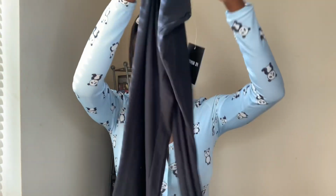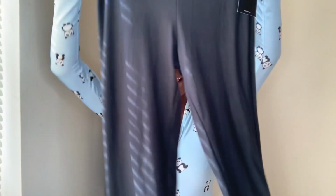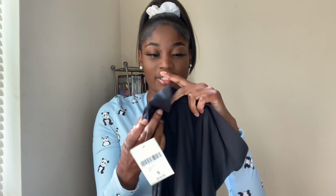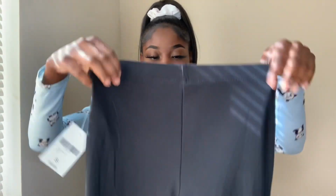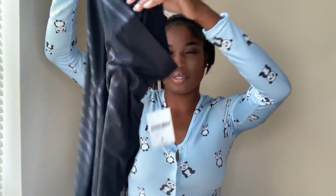I got these, very reasonable. They were $10. And they are black. I love this material. It's super duper soft and it's not too thick. So it's great for the winter time, summertime. You can wear these anytime, any season is appropriate. This is what they look like. They're not super duper long and they're not short. I'm gonna show y'all what they look like because I am 5'3". And this is a size small.